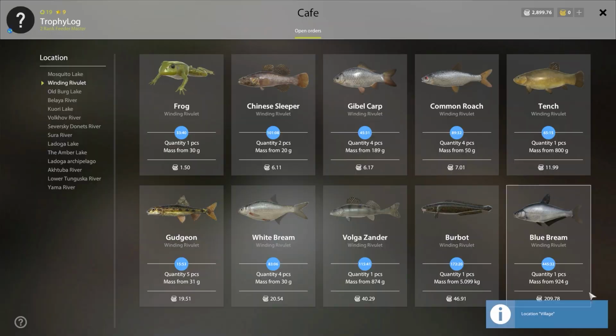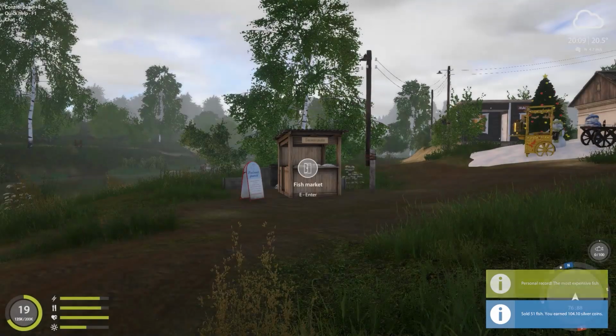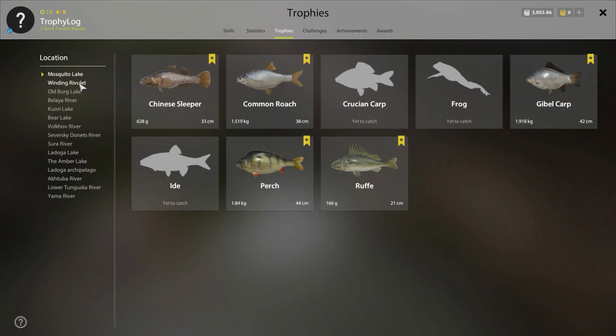It was so big. Unfortunately, no cafe order, but the keep net is worth 104 silver. The chub trophy alone is already 48 silver. That's insane. I did not expect to get the chub trophy so quickly, but I'm not mad. We can go for another trophy now. The quicker we fill in the book, the better it is.